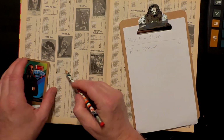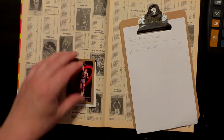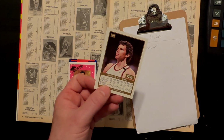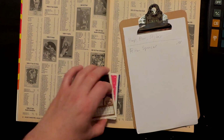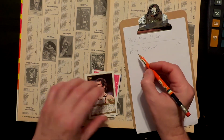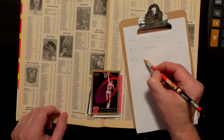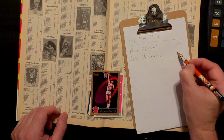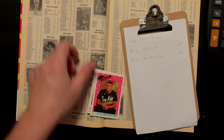Check the common price there. 5 cents, industry standard. Okay. Look at that guy right there. That's a caveman right there. 194. Lothar of the basketball people right there. And that's a common. I mean, I was reaching. Common. All right, Skybox. You're done.